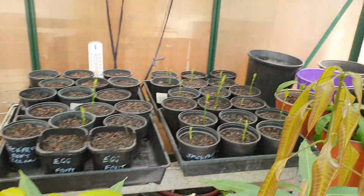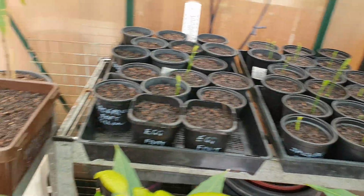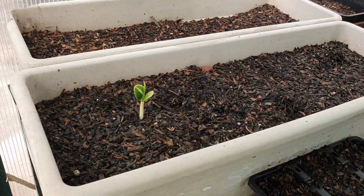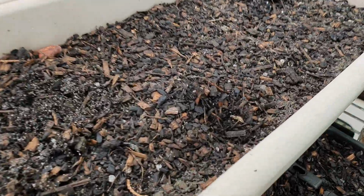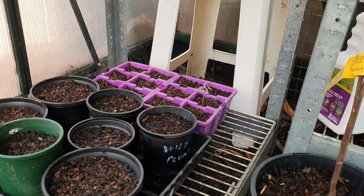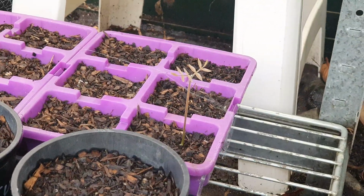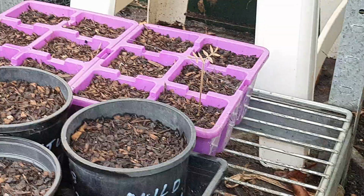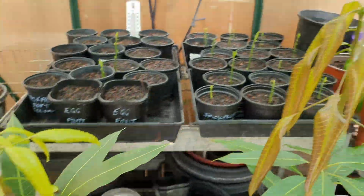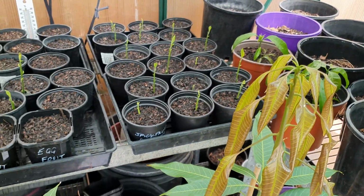So yeah, we've got a lot of jackfruits that came up. The first soursop, and the second one there trying to get out. And down there, lemon drop mangosteen sprouted in the last day or two. That one there. And a few mangoes over here. So nice and shaded. Everyone's happy.